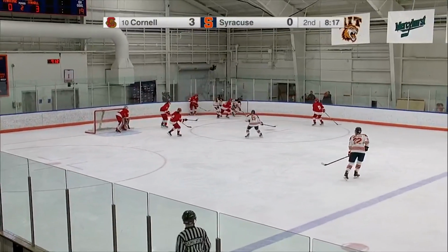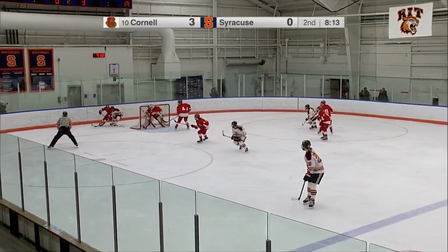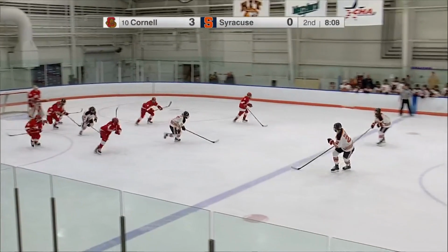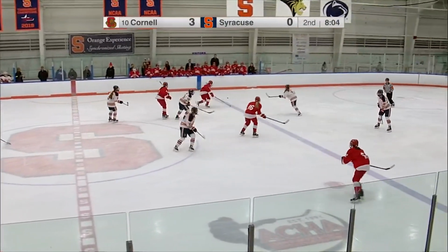Menday's been great for Cornell. Again, 10 saves in this game. She played 36 minutes against Princeton recently. Made 16 saves in that matchup in a 4-1 win for Cornell. Didn't allow a single goal.